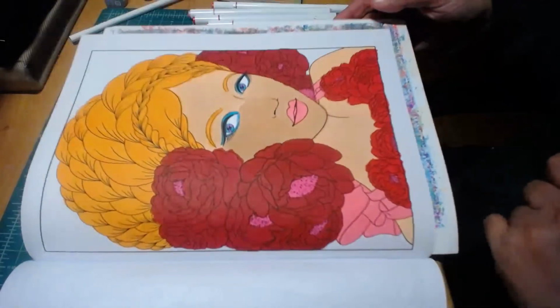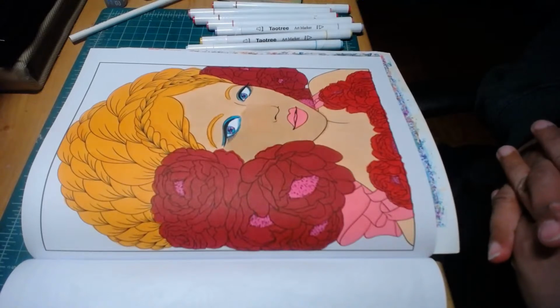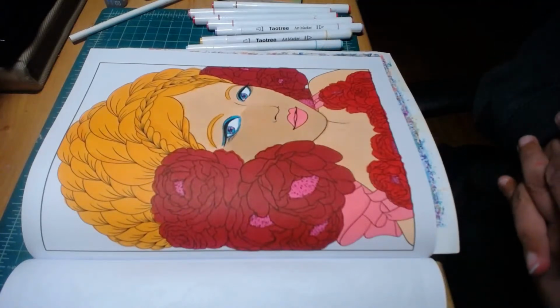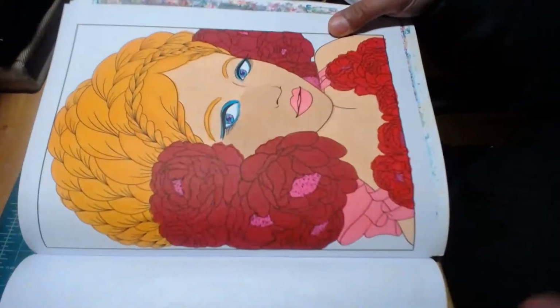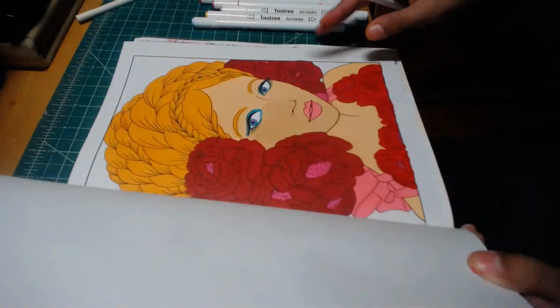So here's the picture. Now once this dries, this looks totally different. Remember, markers look different once they start to dry. You see, it's starting to dry. It gets lighter once it dries. So that is our girl. And Michelle is probably wondering, what book is that? This happens to be this book. And I think the illustrator, they don't give me an illustrator here. Huh. That's very odd.